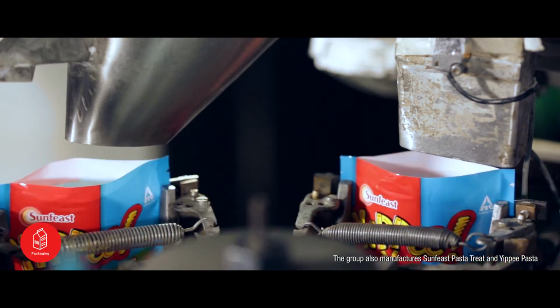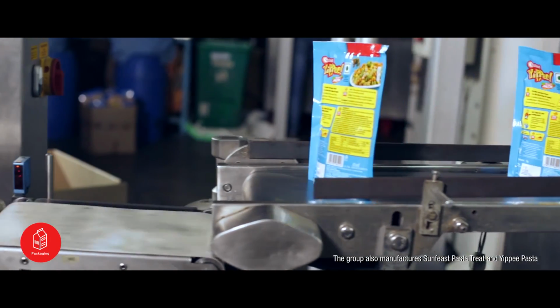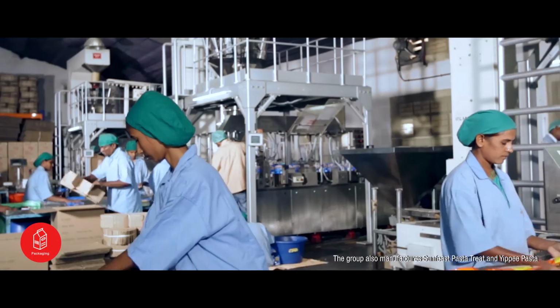The facility is also associated with various multinational organizations on the basis of contract research and manufacturing.